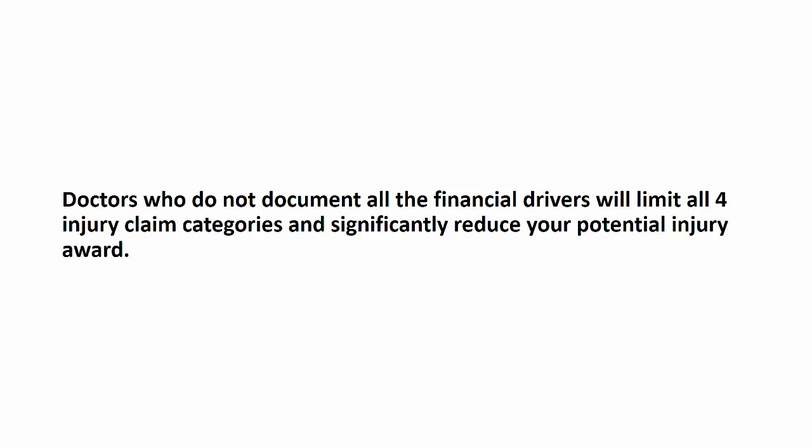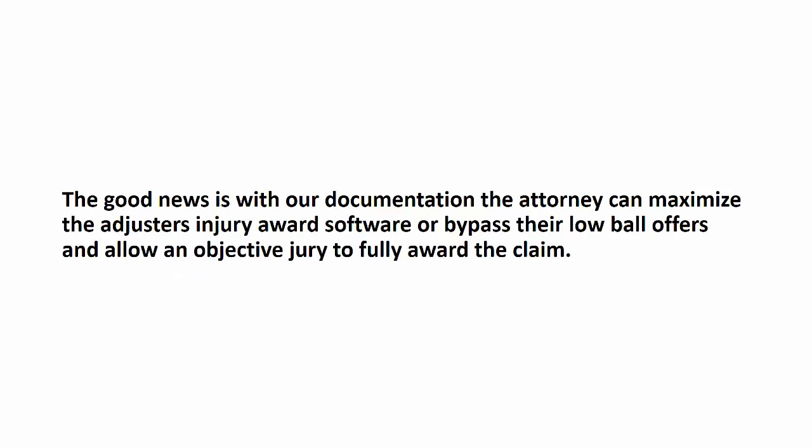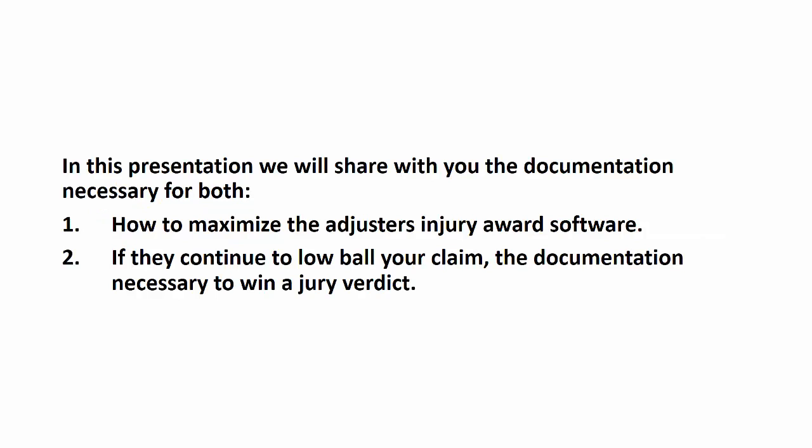Doctors who do not document all the financial drivers will limit all 4 injury claim categories and significantly reduce your potential injury award. As you know, the personal injury attorney award will typically be determined by one of 2 methods, the insurance adjuster or a trial by jury. The good news is, with our documentation, the attorney can maximize the adjuster's injury award software or bypass their lowball offers and allow an objective jury to fully award the claim.